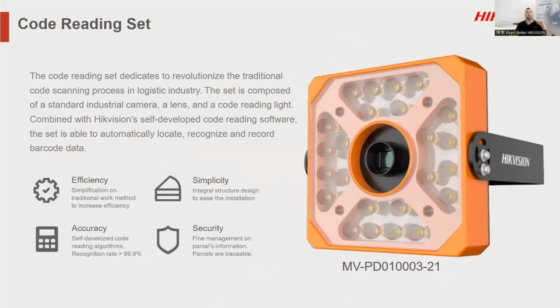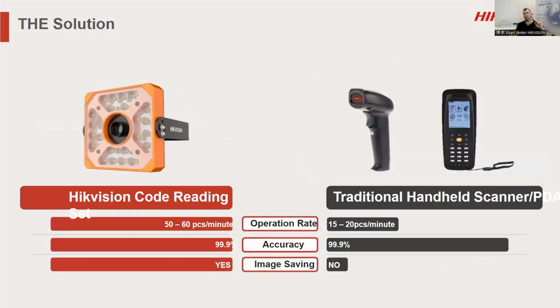Just to give you a quick close-up of that barcode scan reader itself, it can do barcodes and QR codes, just letting you know. So it can do multiple different code readings itself. You have all the sensors and the camera, and you will get that video feed itself. Compared to the conventional system, it's very outdated. And as you can see, the amount of pictures per minute that we can do is quite a bit.